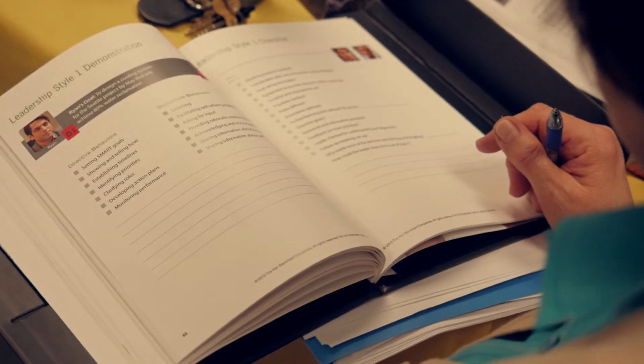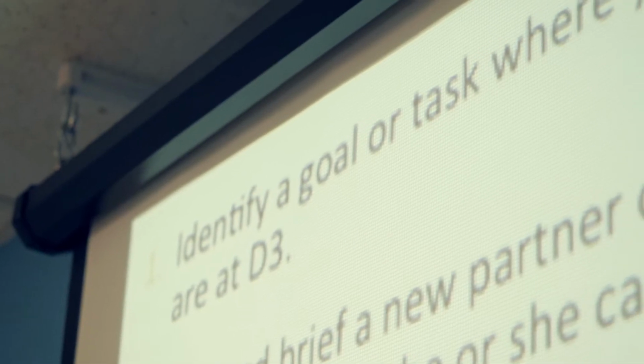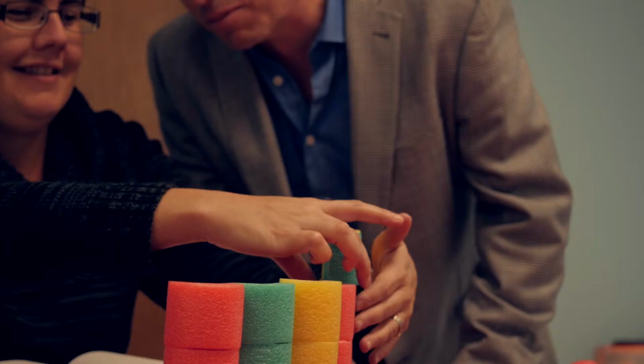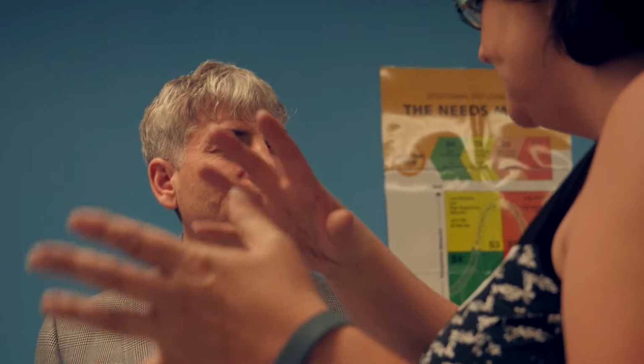The model helps leaders diagnose the task-specific development level of their employee or volunteer and to align their leadership style to optimally support and direct that person as they achieve their goals. In our experience, Situational Leadership II leads to an increase in the quality and quantity of conversations a practitioner has with the people he or she leads. Practitioners learn to diagnose the developmental levels of their employees on a particular task, provide a leadership style that's a good match, and partner for performance going forward.